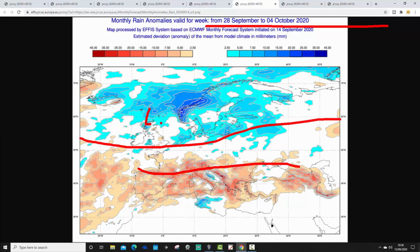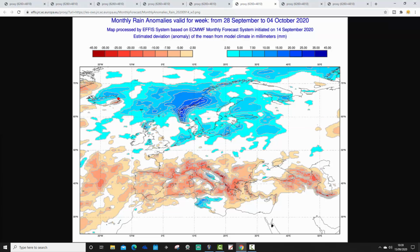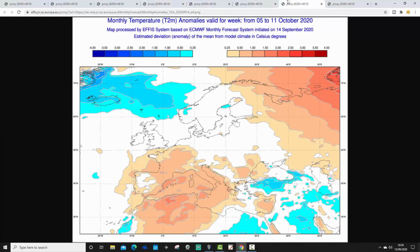Very gradually, I think we're seeing signs of a jet stream and areas of low pressure beginning to reinvigorate a bit across the northern parts of Europe. So it's beginning to turn more and more unsettled, I think, as we come to the end of September and into the start of October for northern Europe. Southern Europe still dominated by a lot of high pressure, keeping things mainly dry and quite warm.